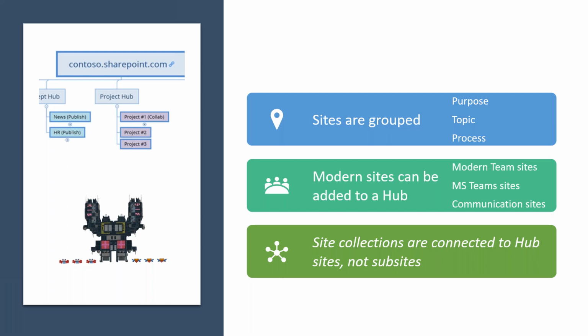Rolls up to it. So if anyone gets my little reference on this slide, please feel free to chime in. But it's like this one mothership that's going to give us a place where content is rolled up. I can see the news and events. Information is shared from the mothership, right? You can see it all in one place, but then still get to those individual sites for those specific purposes, processes, topics. Security is still respected, right? You're not changing the security of any sites when you join it to a hub site. So just know that that is in place.